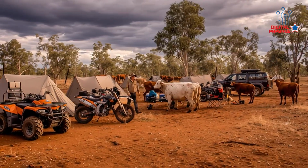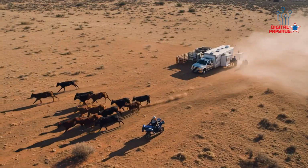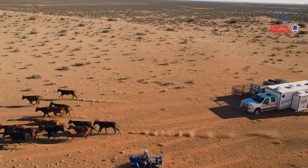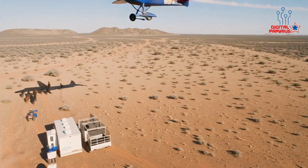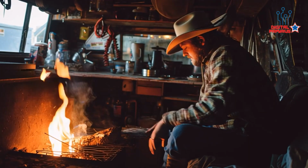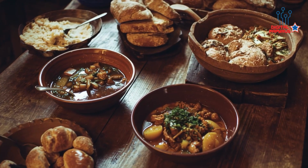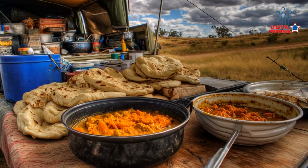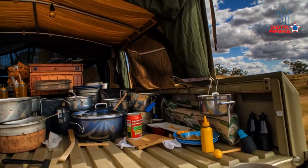During mustering season, the crew often camps out in the field for days at a time. They bring along a camp truck, essentially a mobile bunkhouse and kitchen built into a shipping container, which provides basic shelter and cooking facilities for the drovers. A station cook prepares meals ahead of time, stews, curries, and fresh bread, frozen and loaded onto the truck to feed the hungry crew in the bush.